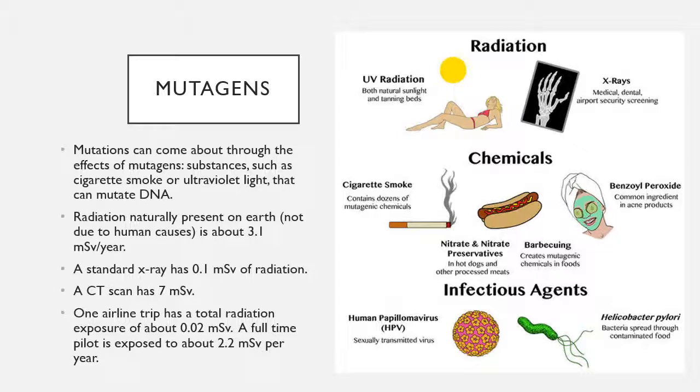A CT scan has about 7 MSV per CT scan, so a little over double what you'd normally get in a year from being out in the atmosphere. Being in an airplane also creates radiation, and one airline trip has a total exposure of about 0.02 MSV, so quite a bit less than, say, an X-ray. A full-time pilot is exposed to about 2.2 MSV per year, and that's the reason why you're not just going to have X-rays all the time, just for the fun of it.